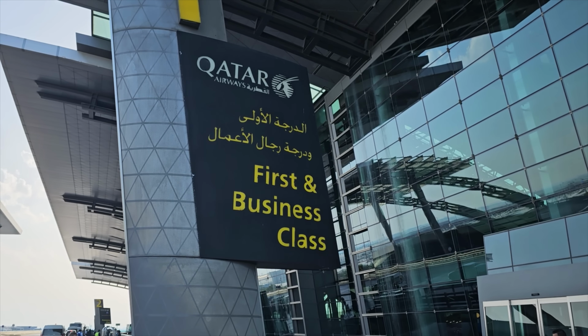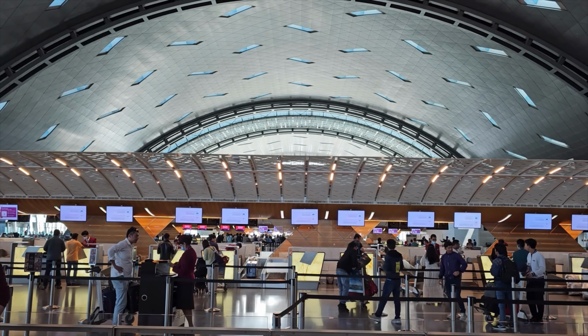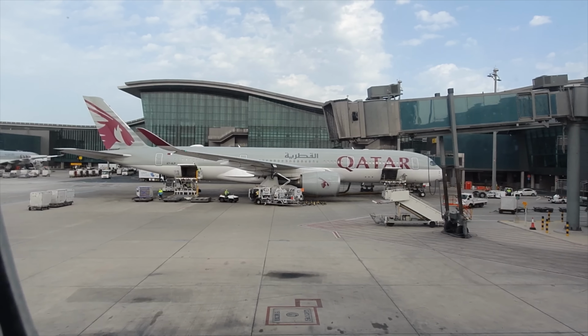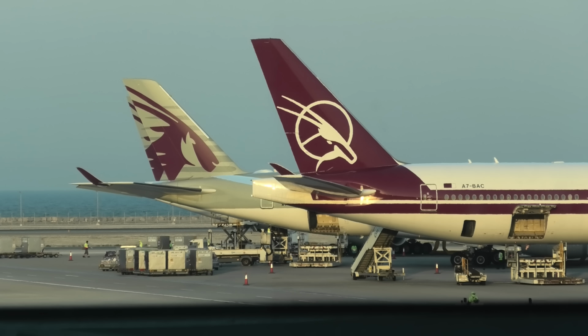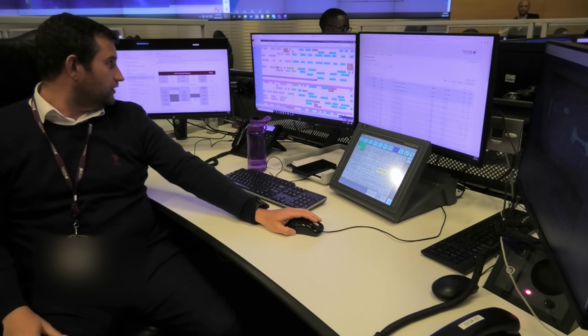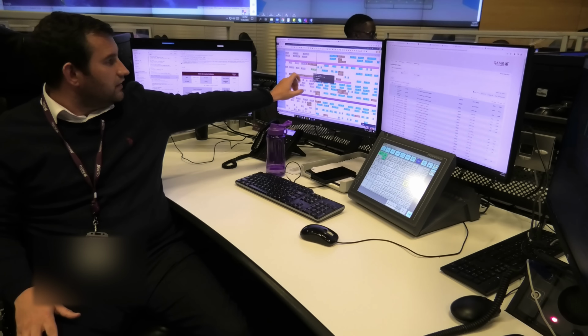Qatar's entire operation is run on a proprietary in-house system called TOPS, which has every flight and every movement preloaded. If everything runs to plan, minimal human input is required. However, if anything deviates from the plan, the system kicks into action with a series of alerts and advanced notifications. Network Manager Paul explained to me how the disruption of an aircraft breakdown in Athens is minimised.